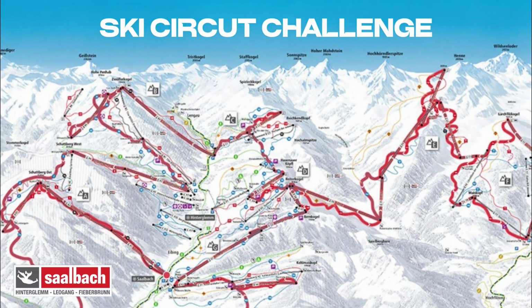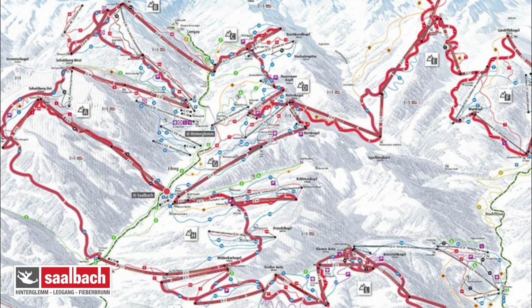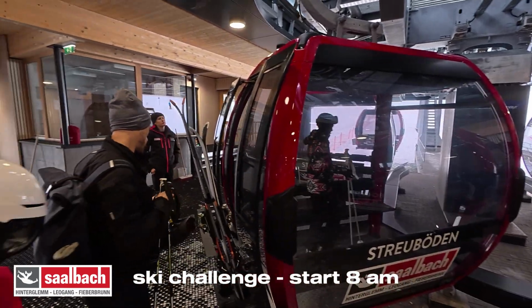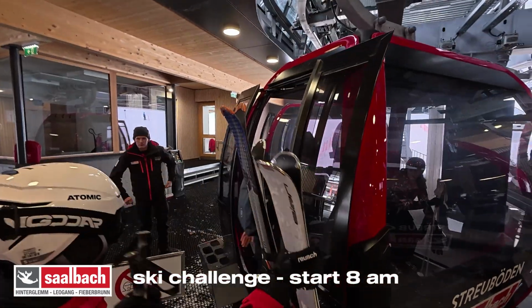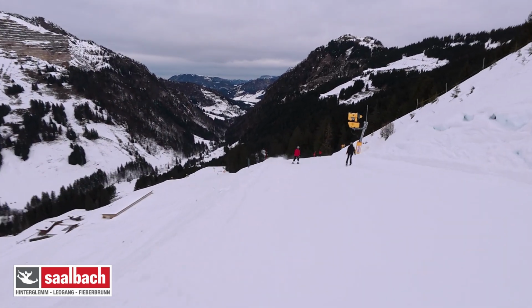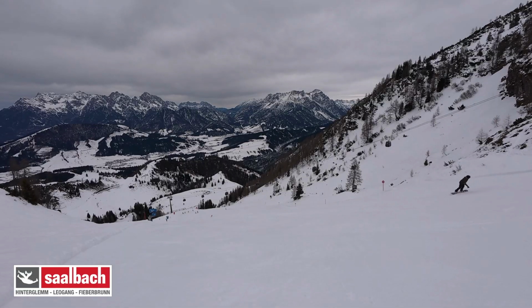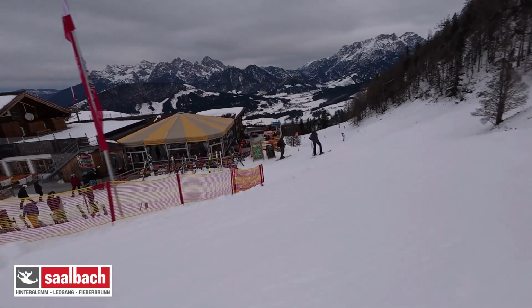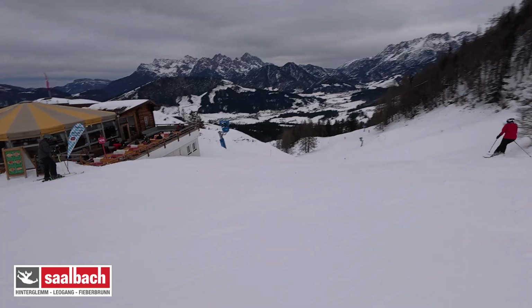Let's talk about the Skicircus challenge, a day to remember. Everything you see in red are the slopes and lifts you're taking. So imagine this, you're waking up early in the morning, grabbing some strong coffee and stepping outside to crisp mountain air. Today isn't just about a ski day, it's the challenge day, the ultimate test of endurance and skill in one of the biggest ski areas in Austria.